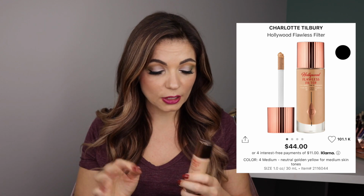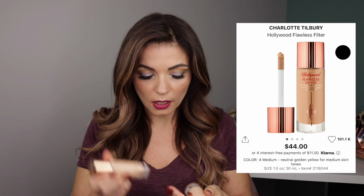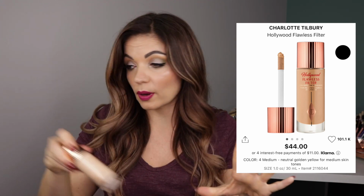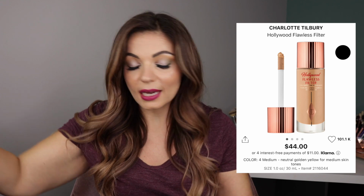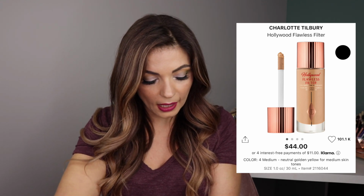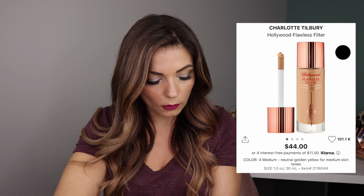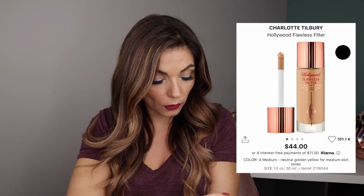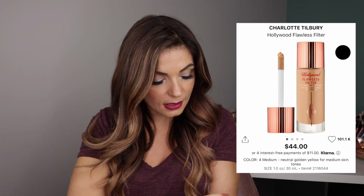It's very pretty, and I do have it in 2 shades. I have shade 2 and shade 3. I just really like both of them, and you should try it if you haven't yet. I will say, Charlotte Tilbury is one of those brands that I love, and it makes me feel really luxe and really girly. But there are a few products that I have just found that aren't worth the money. This is not one of them.